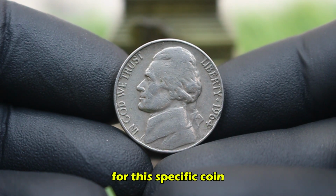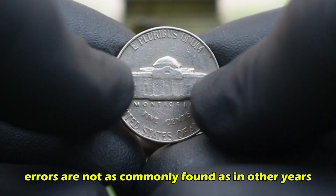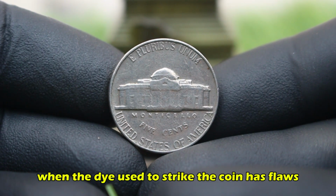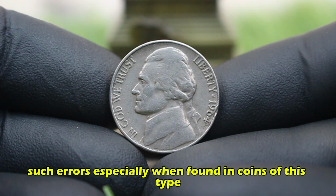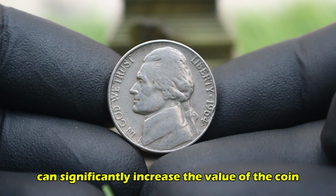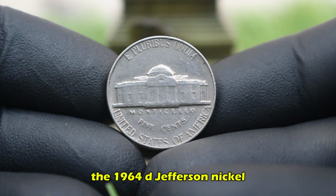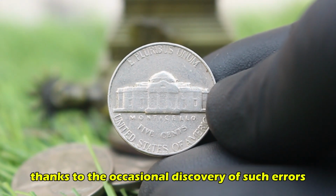For this specific coin, the 1964 Jefferson nickel with a D-mint mark, errors are not as commonly found as in other years, but one notable error type that collectors keep an eye out for is die cracks or off-center strikes. These errors occur during the minting process when the die used to strike the coin has flaws, resulting in slight imperfections in the design. Such errors, especially when found in coins of this type and in fine condition, can significantly increase the value of the coin. Many collectors seek out these errors, as they not only enhance the value but also make the coin even rarer. The 1964 D Jefferson nickel, despite being mass-produced, still holds a place in the market thanks to the occasional discovery of such errors.